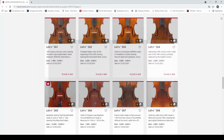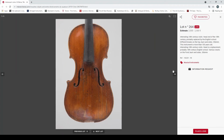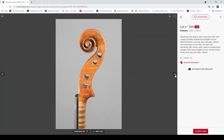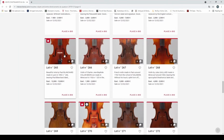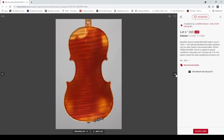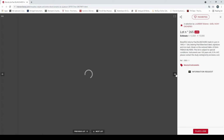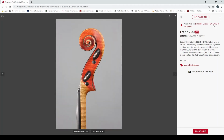I like the scroll work there. 18th century violin, head end of the 18th century, English school, apparently. A viola by Paul Blanchard, Lyon. 12 to 15,000 is the estimate there.